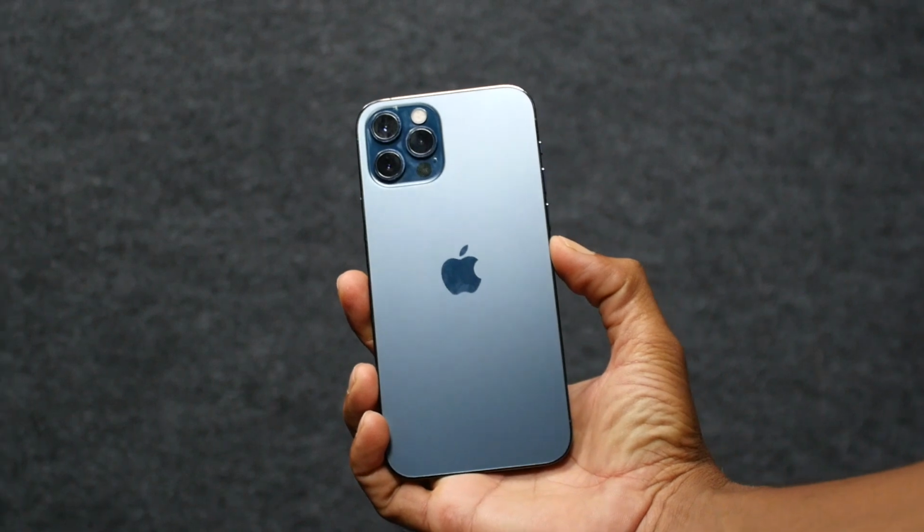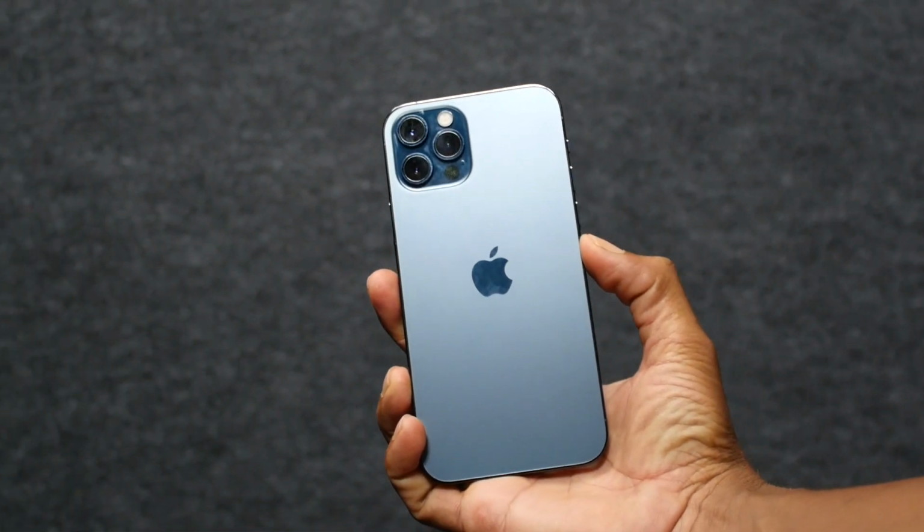So that's pretty much it. That was a quick unboxing and overview of the iPhone 12 Pro.